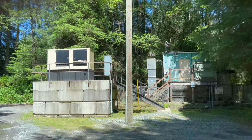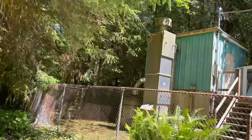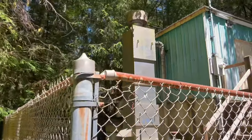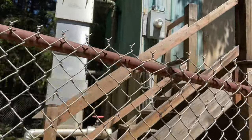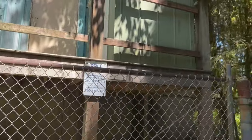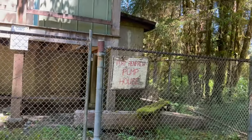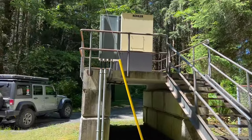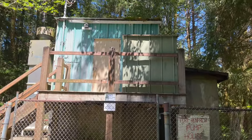It's a pump house. Let me come and take a quick peek at this place. There's no sound coming from it. There doesn't seem to be anything going on. Renfrew pump house. Interesting.